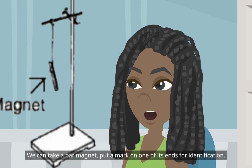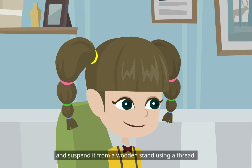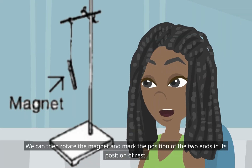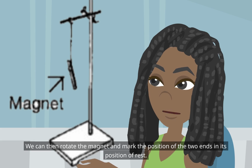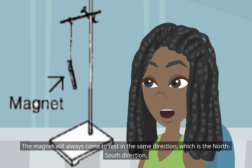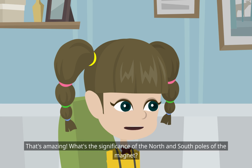We can take a bar magnet, put a mark on one of its ends for identification, and suspend it from a wooden stand using a thread. We can then rotate the magnet and mark the position of the two ends in its position of rest. The magnet will always come to rest in the same direction, which is the north-south direction. That's amazing.